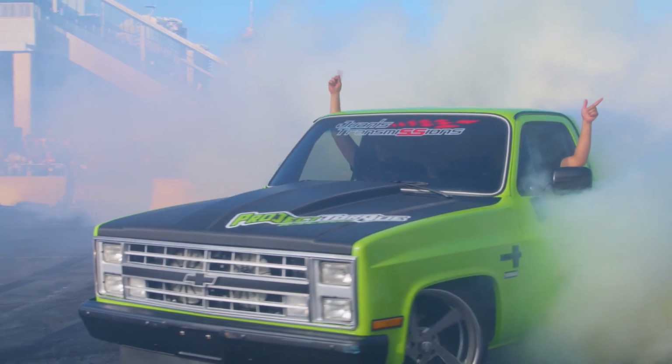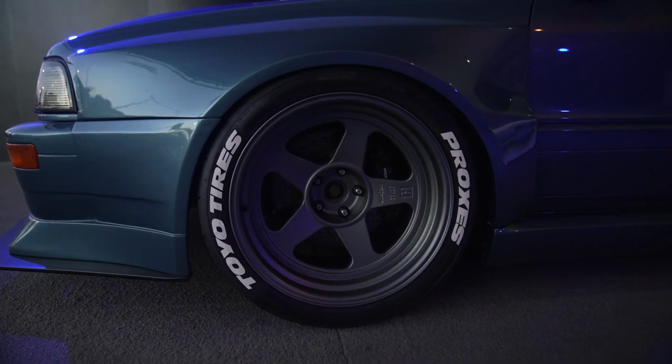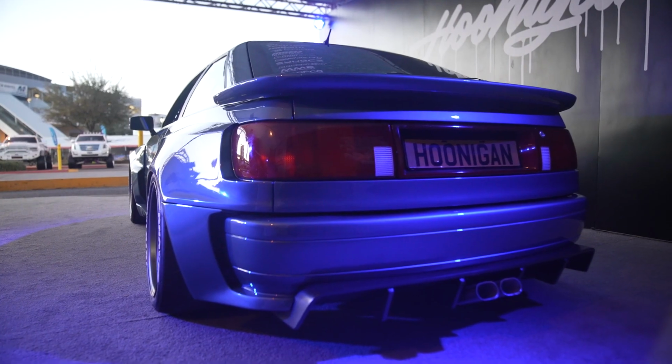SEMA gives you that crunch time deadline that you need. I need that deadline. I live on deadlines. So it was like, all right, you're building a car for SEMA this year. It's got to be done. So my build is a 1990 Audi Coupe Quattro, which here in America was a pretty tame car. Came with about 161 horsepower, all-wheel drive Quattro system, and that was really it. There was nothing really that special about that car.